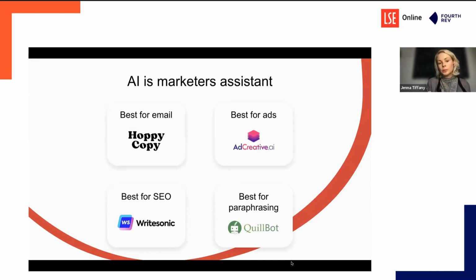So there's Copy for email, which generates some really great email copy, brilliant ideas. It's very specific to email, which has clear restrictions in terms of character limits and format and structure and so on. So really great if you're producing lots of email copy, you just want to give it a whirl and have a look. There's Ad Creative for advertisements. That can really help generate some ideas there as well.